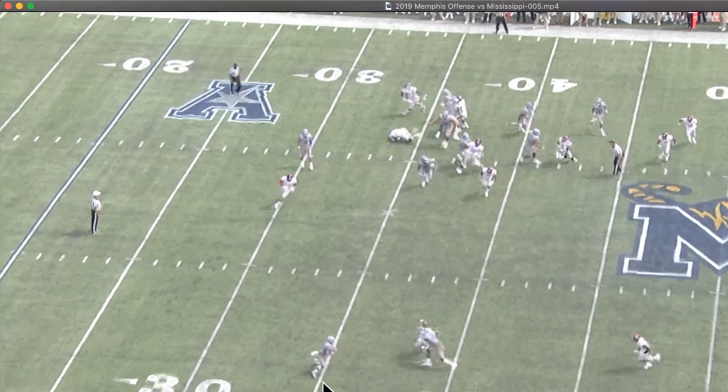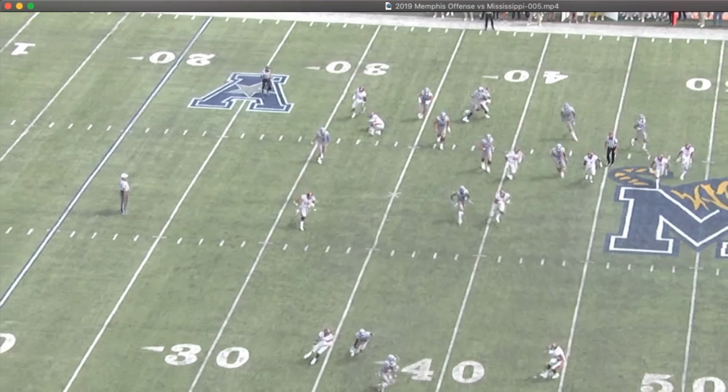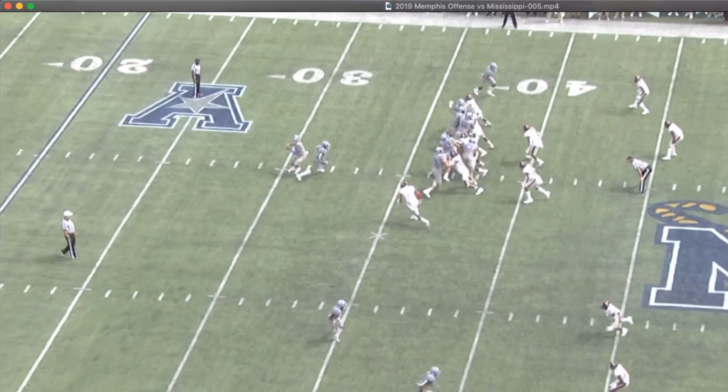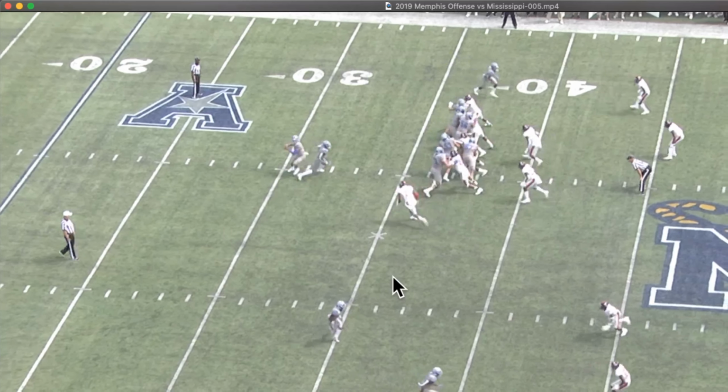Not as good of a block as what you'd like. Actually, pretty good recovery there. But now, this is just an RPO on an inside zone. And he can hand this off. If this guy's playing out here, this gets handed off. He's playing in the box. This is an automatic throw.